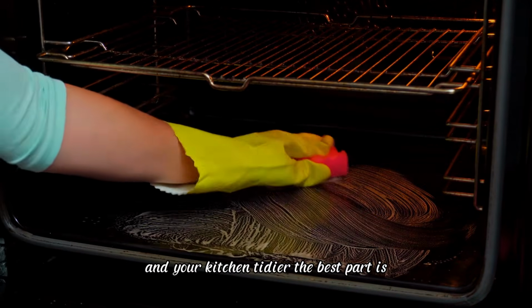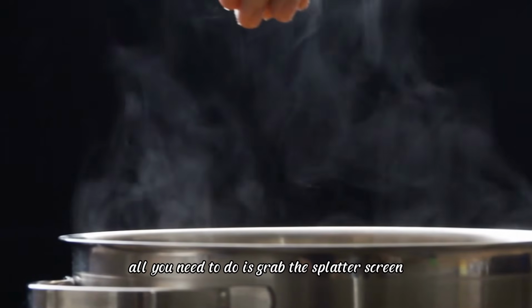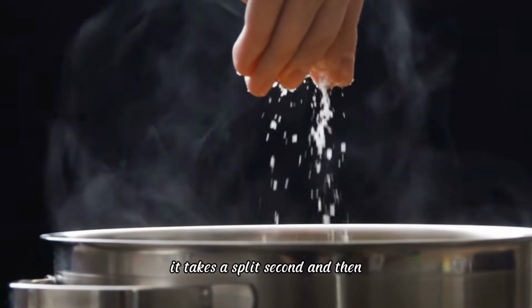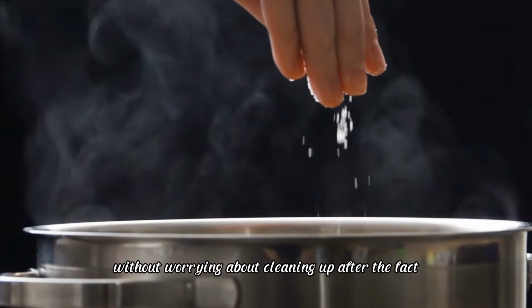The best part is that this habit is so easy to implement. All you need to do is grab the splatter screen and place it over your pan before you start frying or sautéing. It takes a split second, and then you can get back to focusing on the meal itself without worrying about cleaning up after the fact.